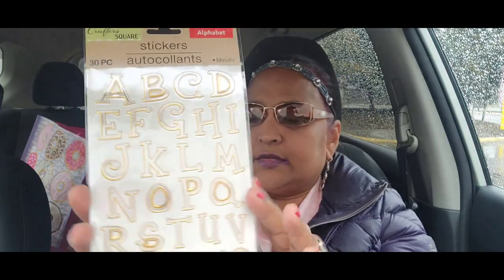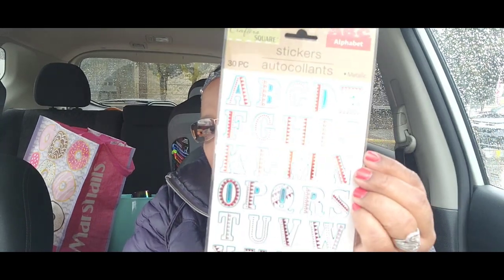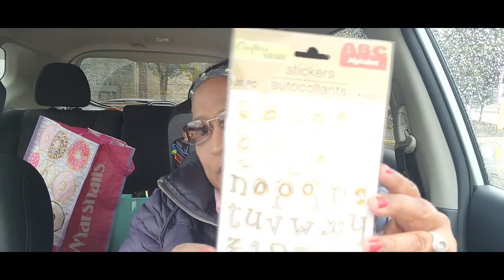Then I got, let me show you guys. Okay, so these are the ones I'm talking about. These are the gold ones. And these are all the capital letters. And then these are the lowercase letters. And this is the uppercase one. And then I got this, which is beautiful.